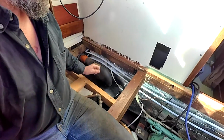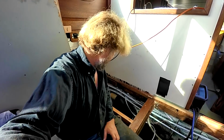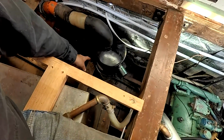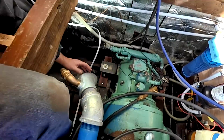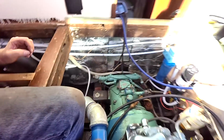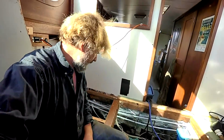Zephyrus has a side exit exhaust, which is convenient in this sense because it's pretty easy to connect to. Whether it's ideal in the long run or not, I don't know, we may play with that. But in the meantime, it worked out really great. All I need to do now is create a little base for this, and I have a nice piece of marine ply I'm going to do that with. So really, other than aligning this up, deciding just how that's going to make that curve, the 3-inch exhaust can easily make that bend, and we'll be pretty close on the exhaust side.